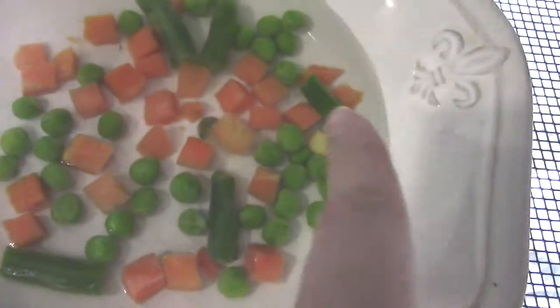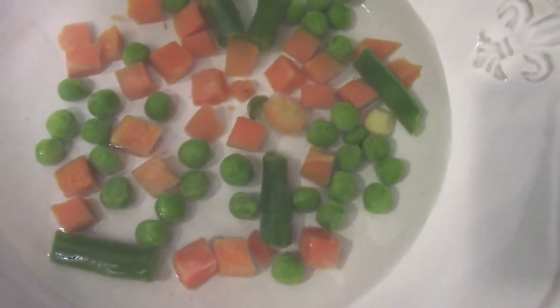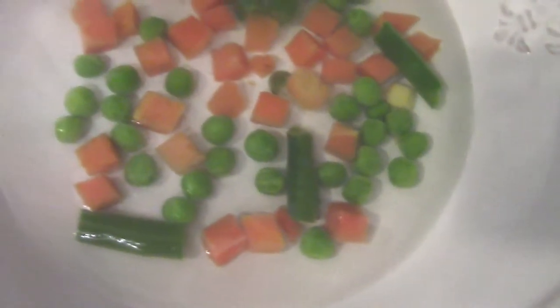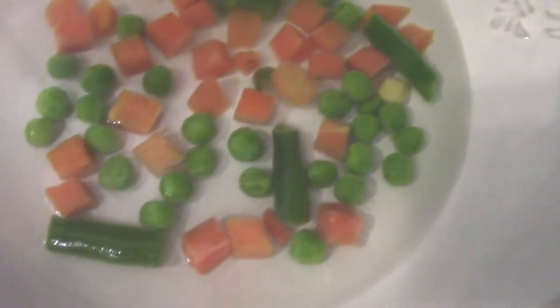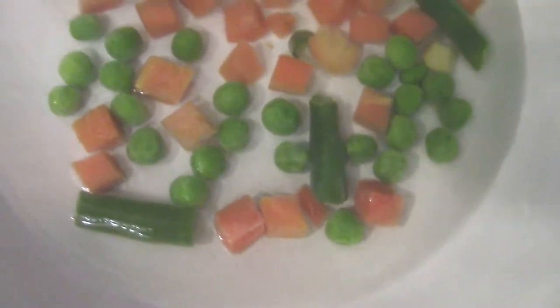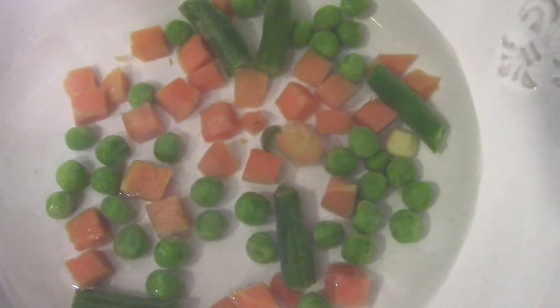And I accidentally got a corn piece in here. I'll probably take that out. Maybe they can have one, but just so you guys know, they're not really supposed to be having corn. I take out all the corn pieces. But I do let them have the carrots, the peas, the green beans. All that stuff is really great for them. Especially the peas and green beans, those are really great. They love eating this. This is probably really cold right now. Yeah, it is. So then I just drain all the water out and I give them their veggies.